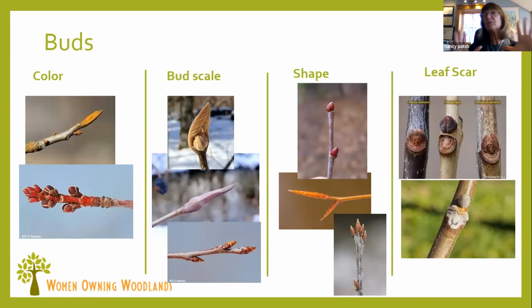Now, once you've looked at the branching pattern, and again, I say this all the time when I'm out doing a field walk, when people are confused between one tree or another, it's look up. It's going to help you. Don't forget to look up. But then look at those buds. There's so many characteristics of buds that are going to help you. Look at the color, and we'll talk about these specifics in a bit. This is a bitternut hickory, very yellow, and a red maple.